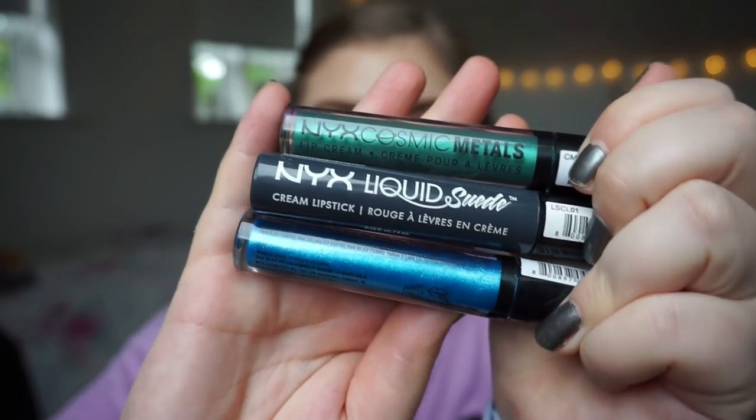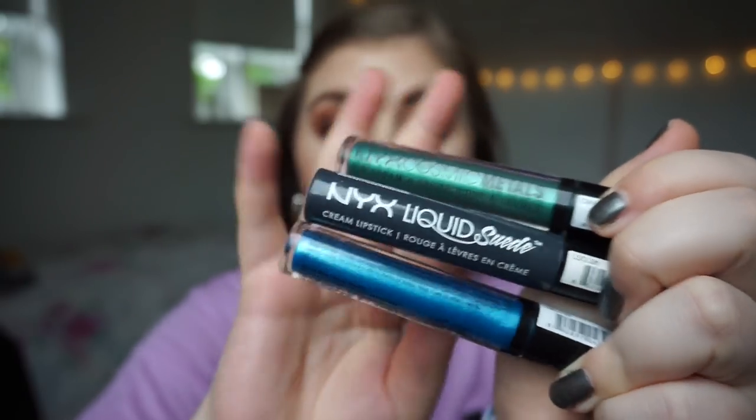The first product that came to mind that I was scared the heck out to pan was one of these lippies. These are the weird and fun lippies in my collection, and something I don't see myself using every single day, but just on occasion. So these are from NYX, two of them, which is the green and the blue. They are the NYX Cosmic Metals lip creams, and then the one in the middle is the NYX Liquid Suede. Here they are. So the one in the middle is a gray color.